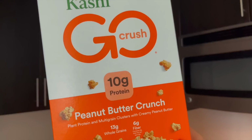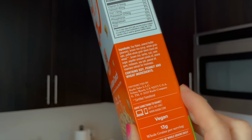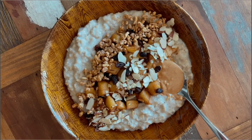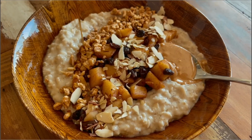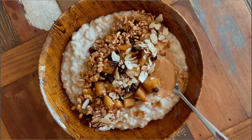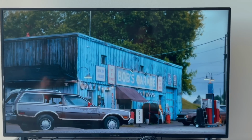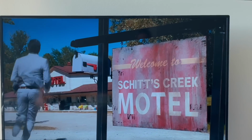So on this day I had some oats, and I topped it with this really good Kashi peanut butter crunch. It's really high fiber, vegan friendly, and it's got great peanut butter flavor. I added some cinnamon apples that I sauteed with this really good maple syrup, some raisins which get really plump and juicy from the apples and from the warmth of the pan. Such a good combo, so hearty and really filling too. I really like all the different textures and flavors, and I enjoyed this with my coffee and an episode of Schitt's Creek, which I've been loving.